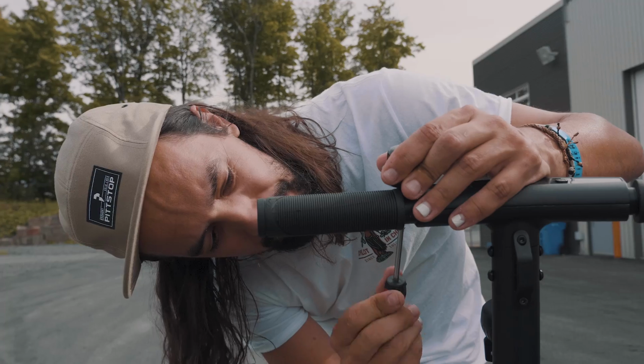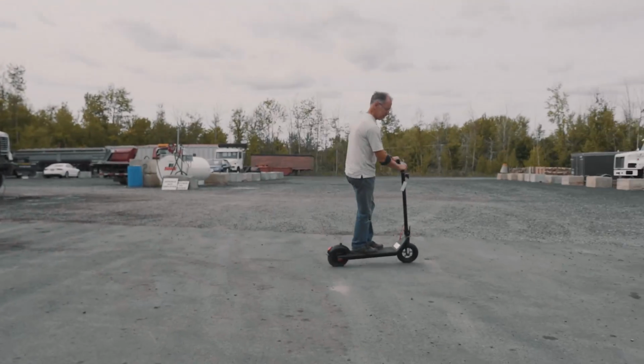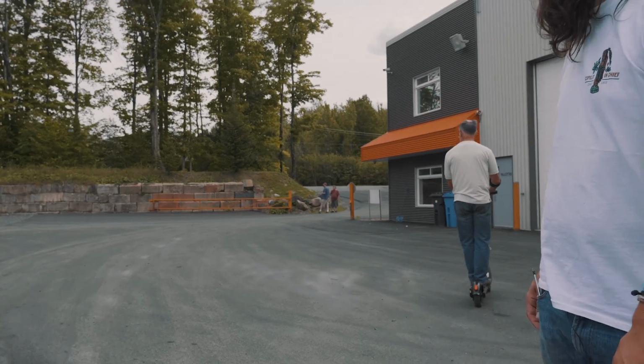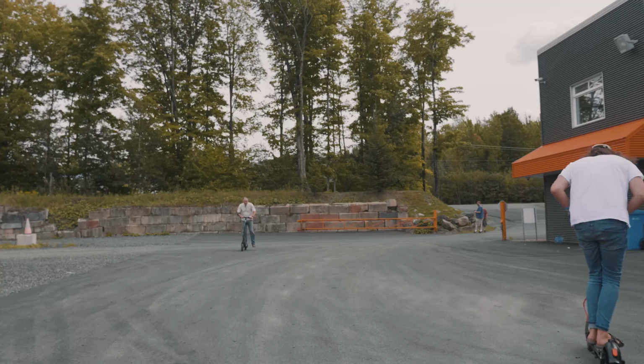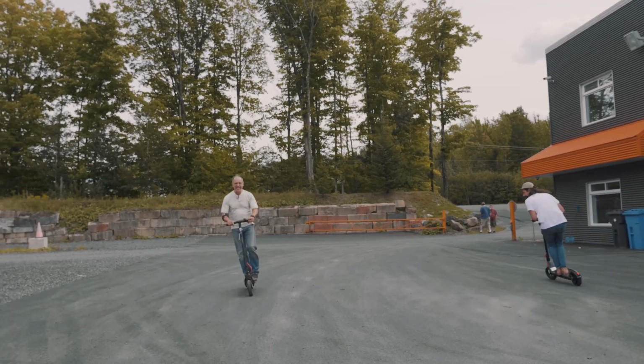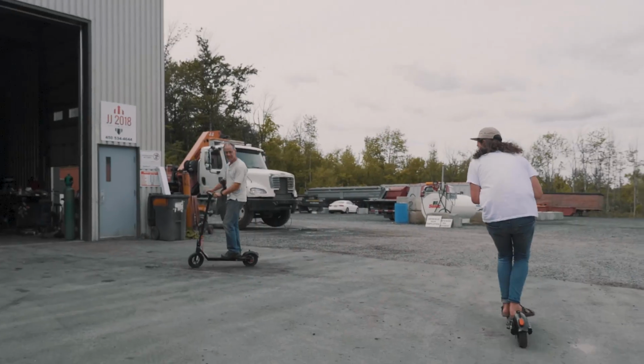It has three speeds. Nah, it's not super fun to drive. Is he already gone? Oh, he's gone already. But super fast. Oh, wow. Oh, that is fast. I think I'm gonna race him.